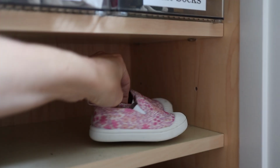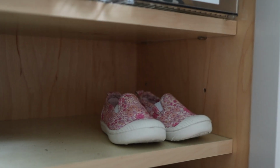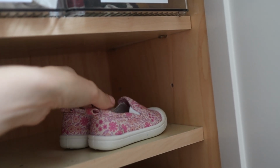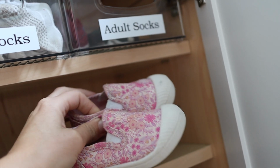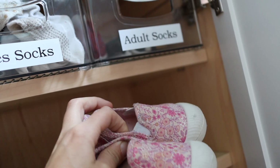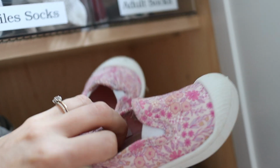These are a pair of shoes I bought for my daughter, and they fit her, but they were just too hard to get on, so she only wore them a couple of times. It's hard to part with them because part of me is like, maybe I keep them. What if we have another kid? But what if we don't? What if it's not a girl? Then I also have to store it and manage it until the time that we have other kids, where I could take these, I could donate them. Somebody else in need could use them.